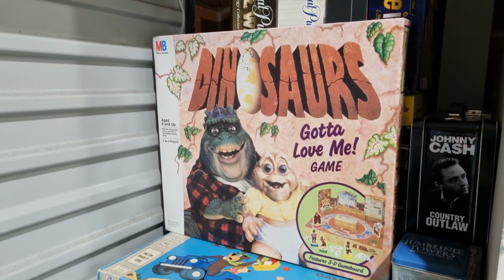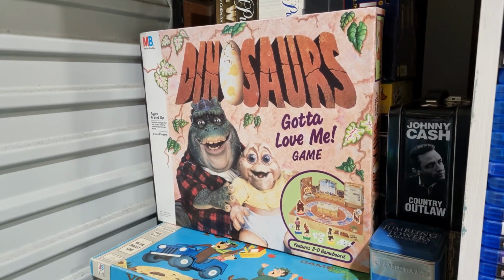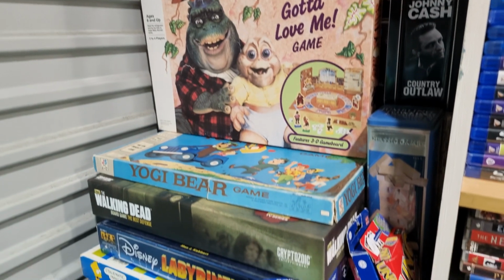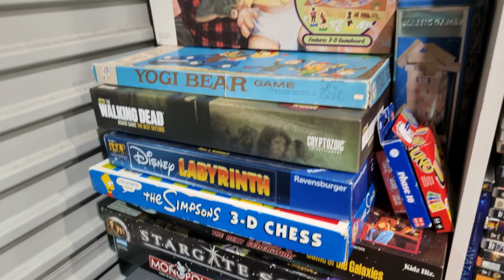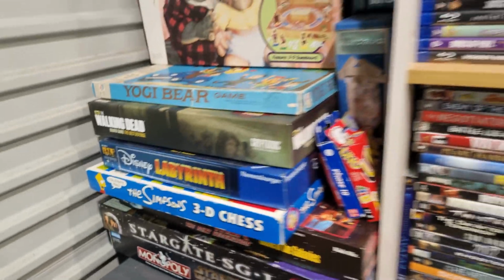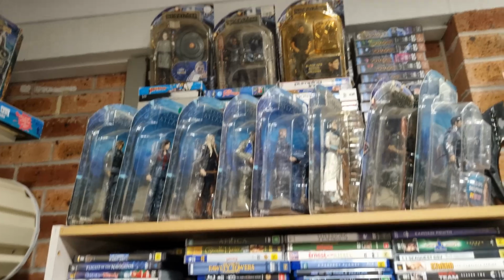I love that Dinosaurs board game. That was a pickup I got at Campbelltown Collecticon. Oh, cool. Some other classic board games here: Labyrinth, the Disney 3D chess. And then we've got the Stargate figures up here.